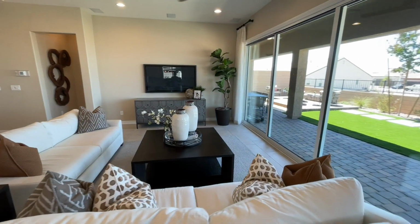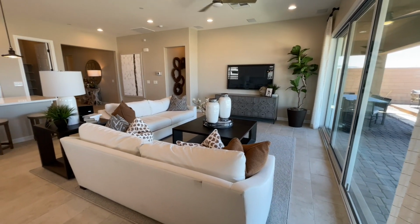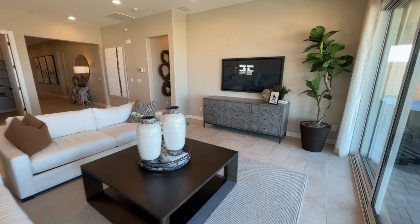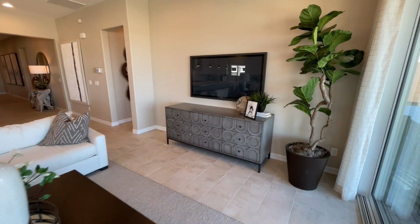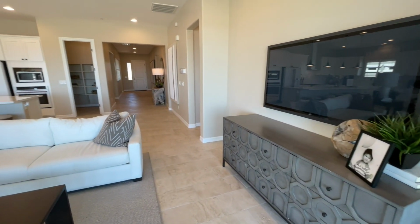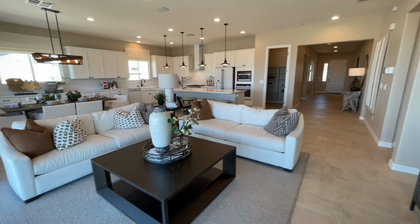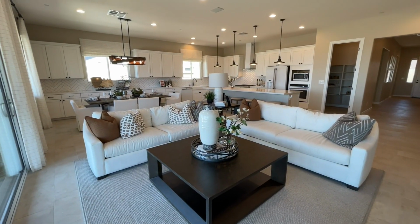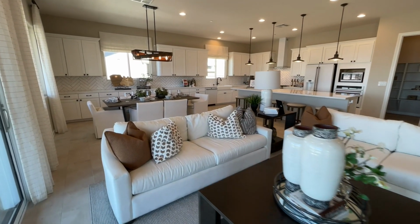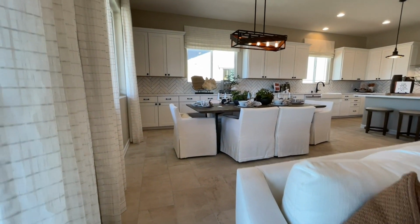And I love how it's all one room. They really went for that open concept floor plan. We have our TV and we have our plant, but it feels like this TV is too small for the room. You almost need like an 80-inch TV because this room is so incredibly big. It's large.